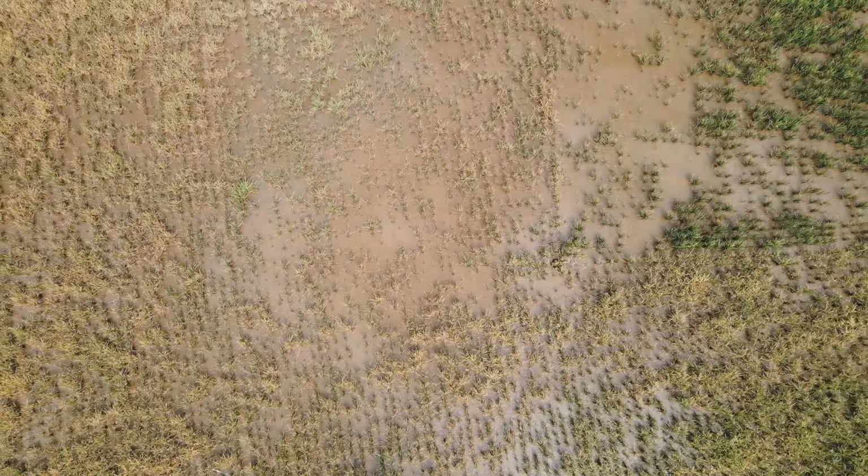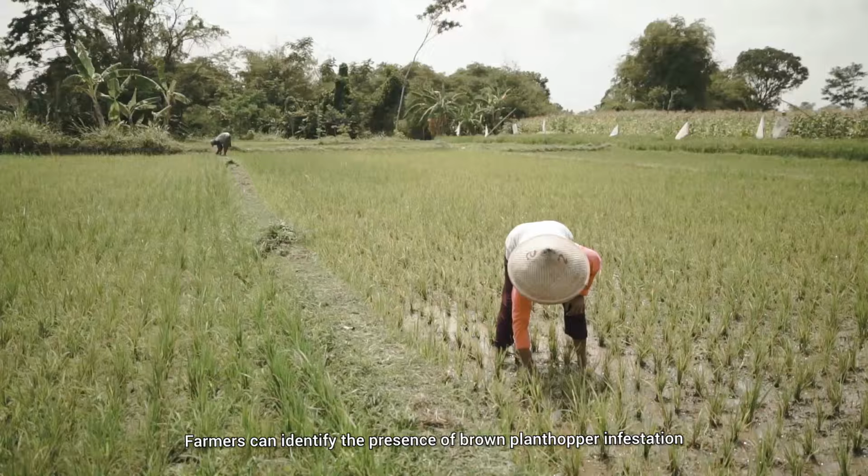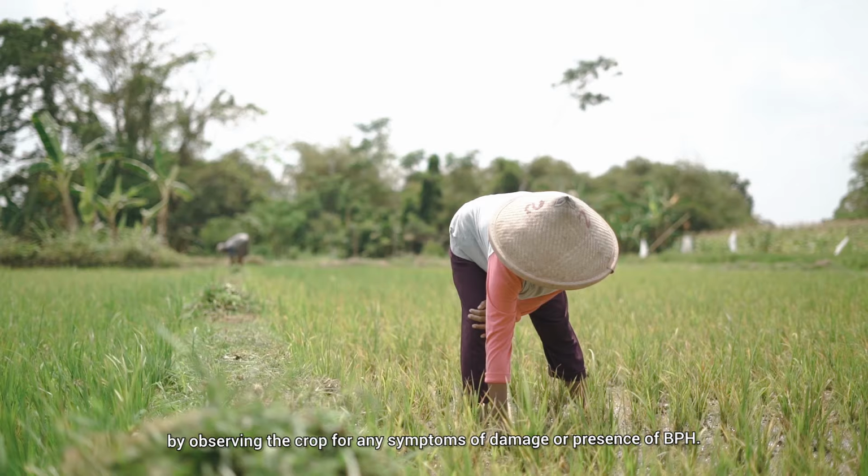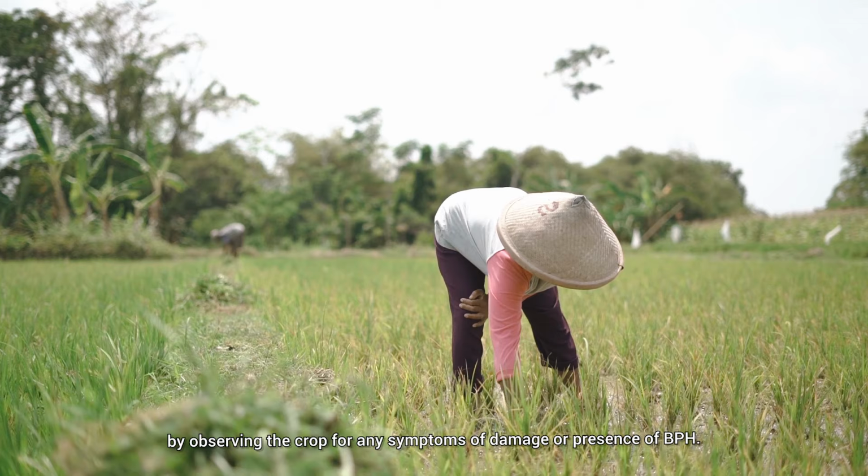Farmers can identify the presence of brown planthopper infestations by monitoring for BPH, by observing the crop for any symptoms of damage or the presence of BPH.